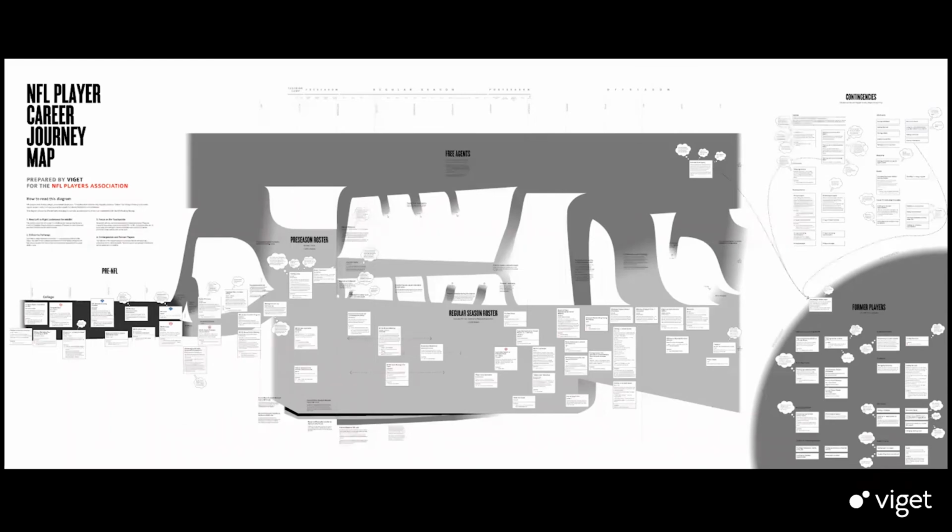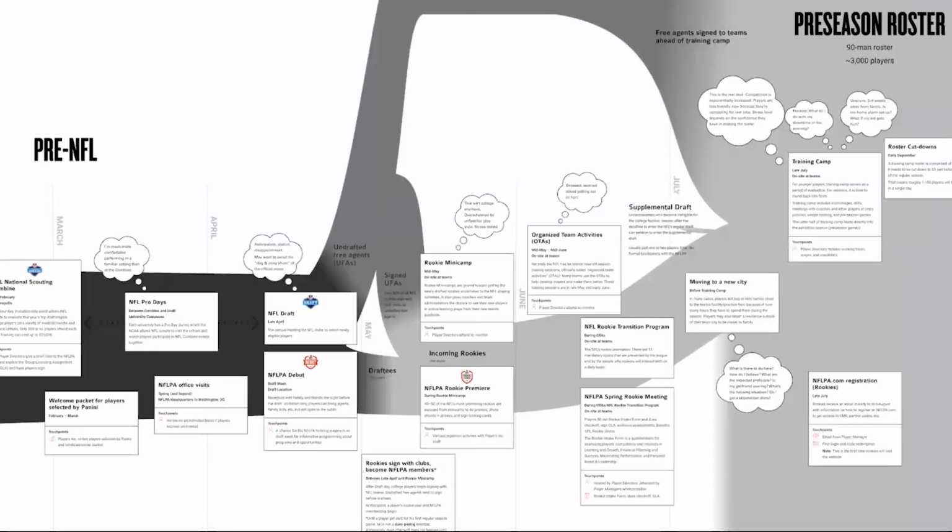So each section of this map is made up of touch points that players have with the league or with the union or with each other. It follows different groups of players as they go from, say, college into being drafted into the NFL or into free agency. And it also documents some of the emotional things that they're going through at these different touch points. And this was valuable to the NFLPA.